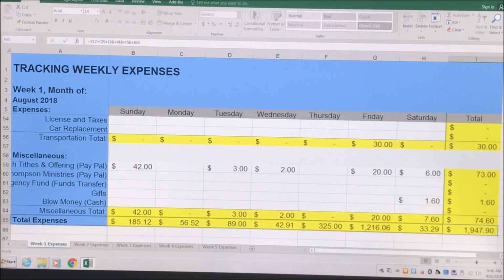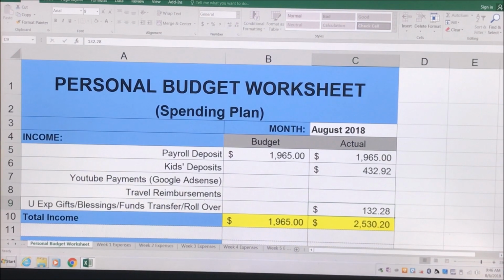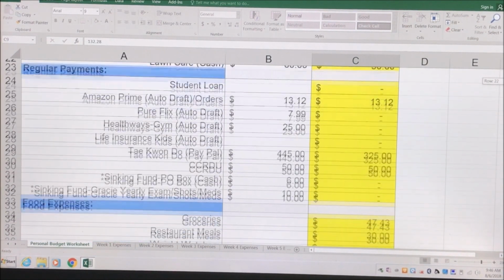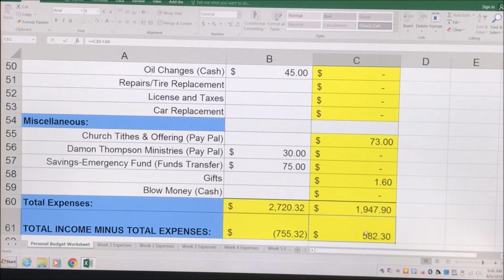$1,947.90, which is covered in the $1,965. So I have this $432 and then this $132. So I'm still dealing with, or have to spend, $582.30. And there are still yet some categories that I have not put in.